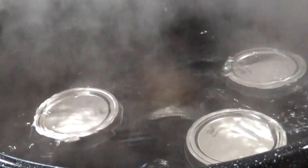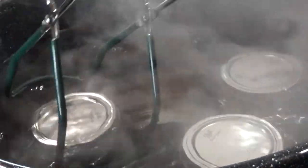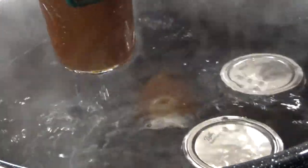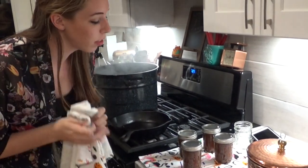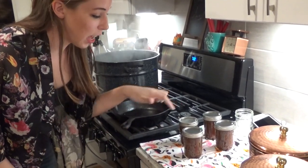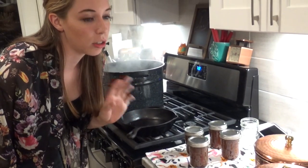When your 10 minutes is up, you will once again very carefully evacuate your hot jam using your can tongs to a clean towel. So now that we've gotten them out, what we're going to do is cover them with another towel and leave them be for 12 to 24 hours. At that time, the lids should not still pop. If they pop, then they're not good to eat, so don't.